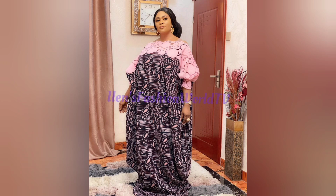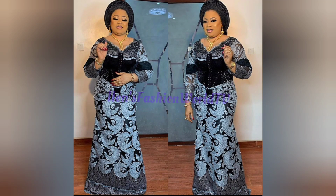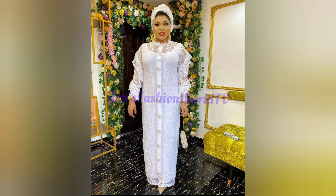You can't go wrong with a kaftan. This is another beautiful style, velvet and lace. This kaftan, simple but yet elegant.